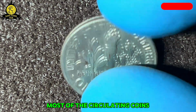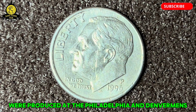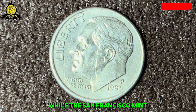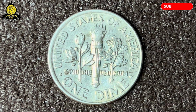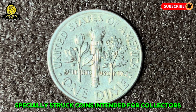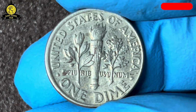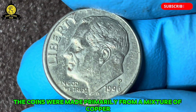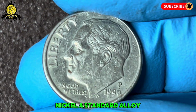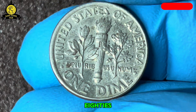Most of the circulating coins, including the 1996 dime, were produced at the Philadelphia and Denver mints, while the San Francisco Mint primarily focused on producing proof coins, specially struck coins intended for collectors, often featuring higher quality strikes and finishes. For the 1996 dime, the coins were made primarily from a mixture of copper and nickel, a standard alloy that had been in use since the early 1980s.